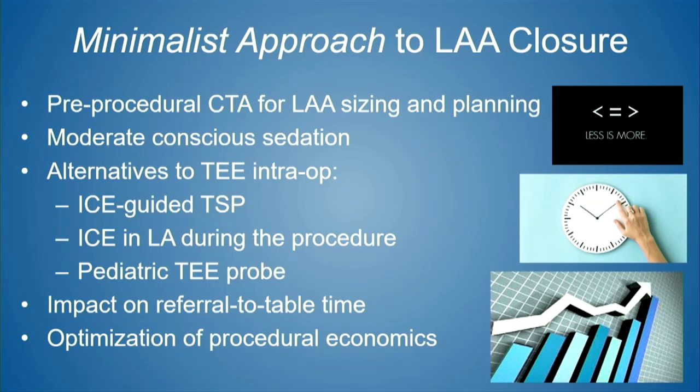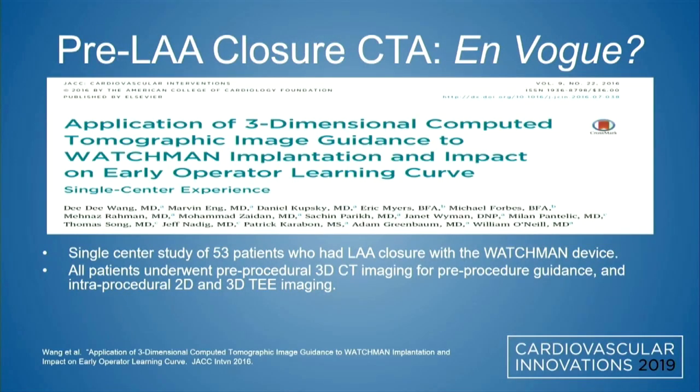And I think this has huge impact on potential referral to table time for those of us that are running programs and trying to grow our programs. And certainly might potentially optimize or further refine procedural economics in certain health systems. We are lucky to have Dr. Wang in the audience today, and I'm sure she'll be talking more about this.